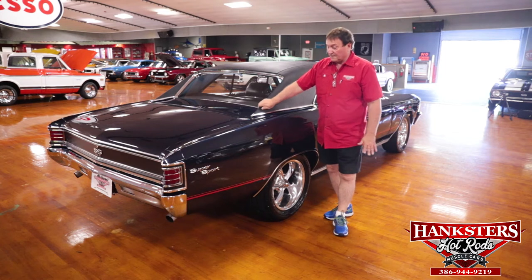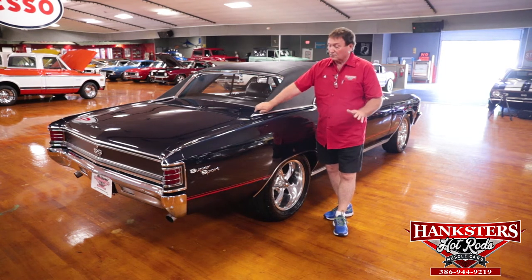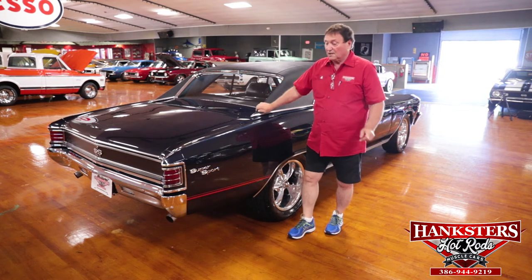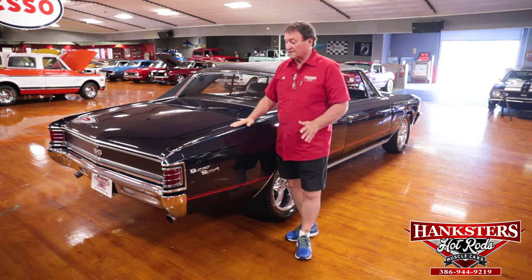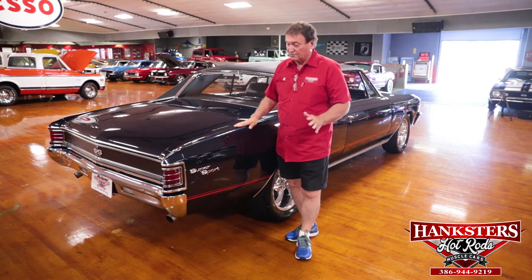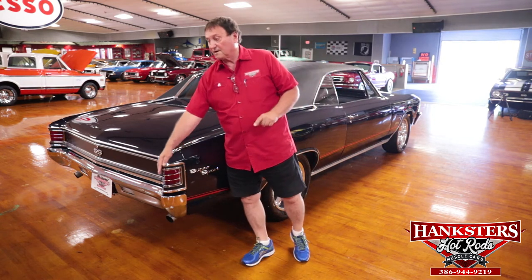It's a real 138 code car. It is not a numbers matching car. If it was, it would be considerably more money than we're asking for this vehicle. The fit, the finish, everything concerning the '67 Chevelle SS is exemplary. You could not find a nicer one if you tried for this amount of money.